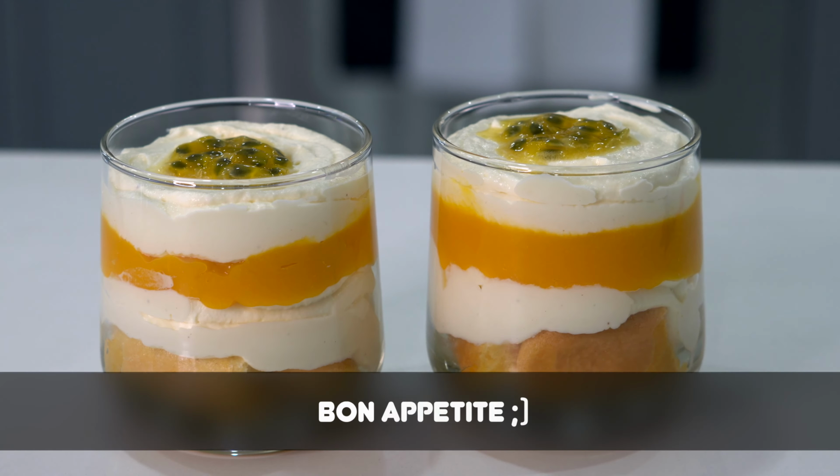This dessert is fantastic. It certainly has the looks to impress. I hope it'll be a good addition to your celebration table. It is summery, light, and fruity.